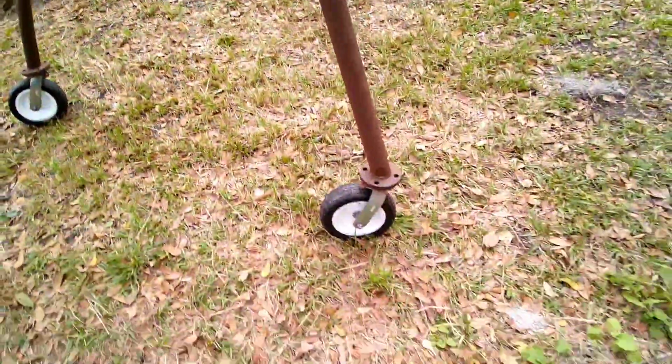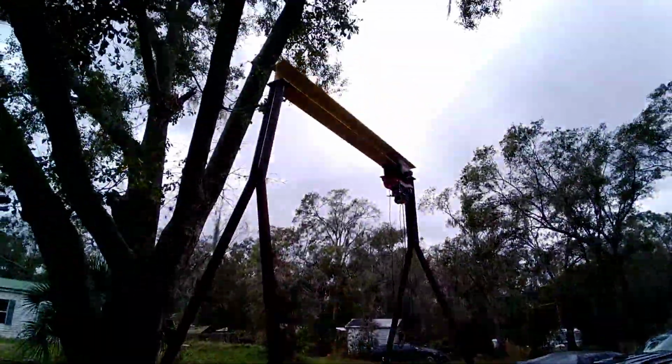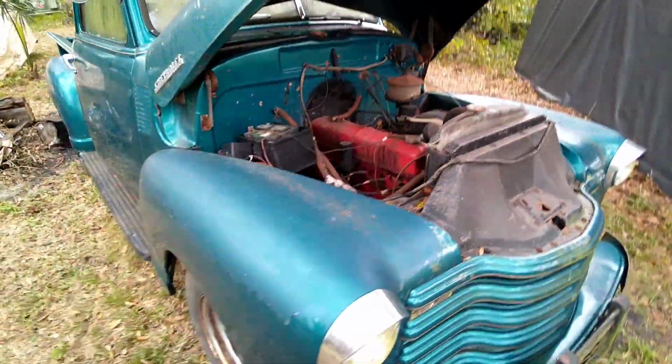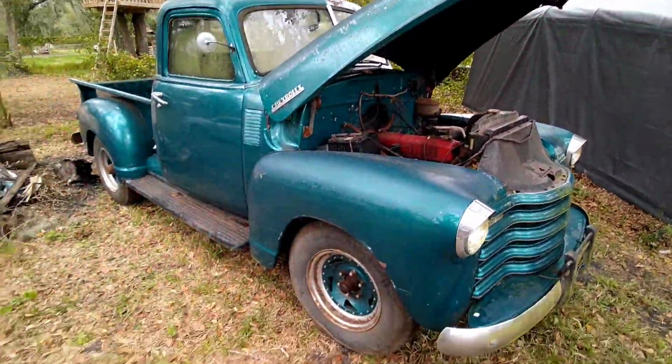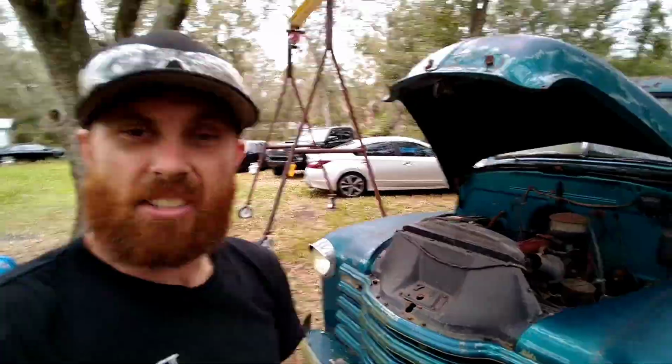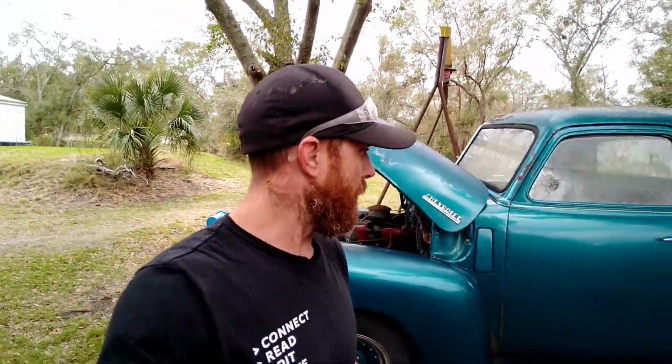We just got the wheels on the gantry, because we're gonna need that bad boy, especially if we're gonna pull this pig. Straight six. That's going bye-bye. That'll be out of there. Oh yeah, there it is. Told y'all there was another build coming. They just keep getting older and older, man. I went from an import guy, then LS, now here we are with a 1948.